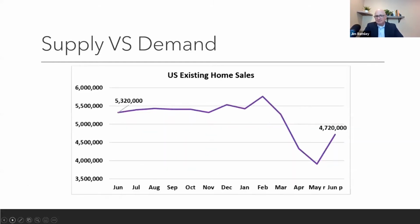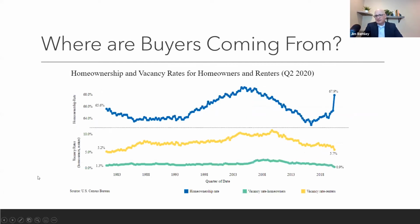On the demand side, you can see what happened with the number of sales. This is number of units closing throughout the year. What's happened is we had a huge crash, as you'd expect during COVID right in the beginning, February, March, but it's climbed right back up. It's almost vertical in the amount of demand that we have for housing. So we're back up to a 4.7 million unit pace, and that's just going to keep climbing right now. We're seeing a huge surge across the country with huge demand.